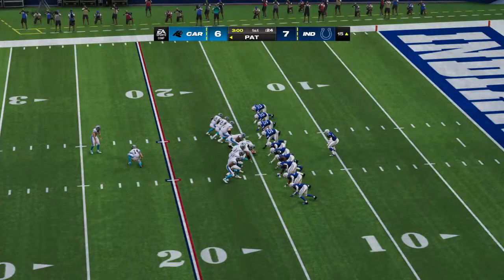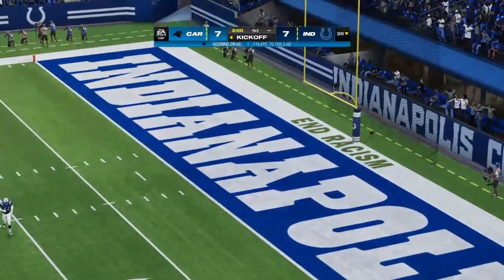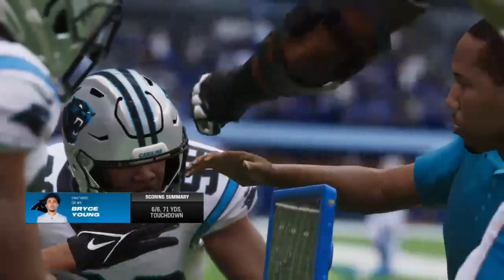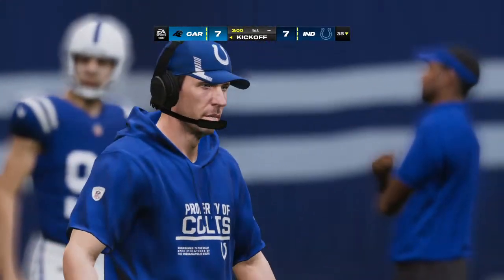Eddie Pinheiro now for the extra point. It's up and good. So these teams match touchdowns here in the first quarter, and we're tied 7-7. So this drive spans 7 plays, and the end result, a Panthers touchdown.